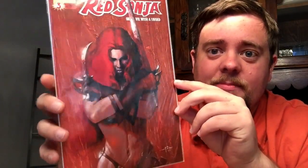Red Sonja, awesome cover. And when you're looking for his covers, if you're not sure, look for his signature, the triangle with the lines through it. But just his background gives depth to the actual figure that he's painting. Just awesome.